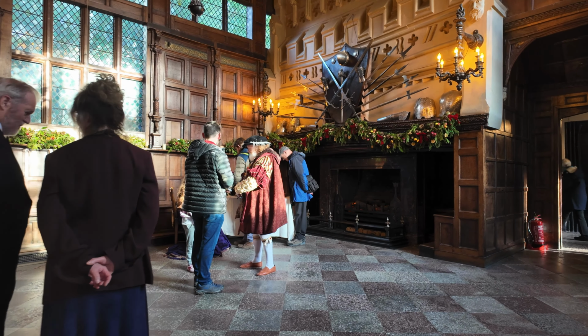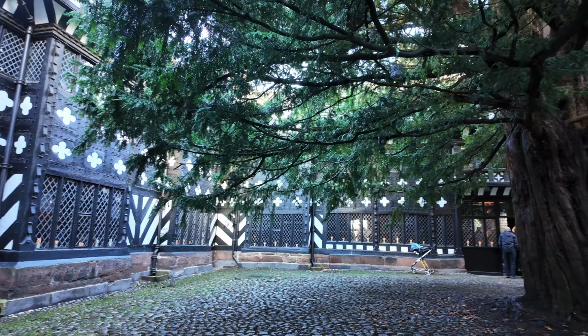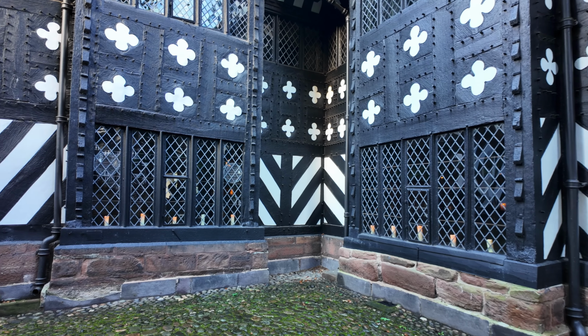One of the most vivid memories I have of visiting Speke Hall when I was a child on a school trip from Kingsthorne Primary School were 2 trees, 2 yew trees, which are called Adam and Eve. The larger tree is the male, Adam, and the smaller tree is the female, Eve. Now, Adam could possibly be 1,000 years old, and Eve is thought to be at least 500 years old. Now that means that they were here before the house was built. So this courtyard was built around the trees.